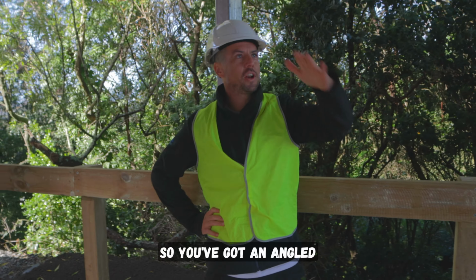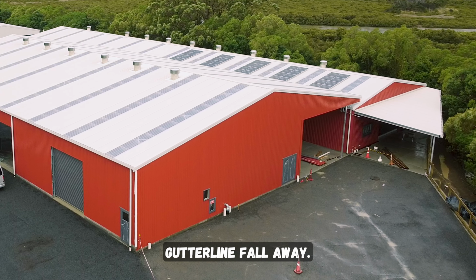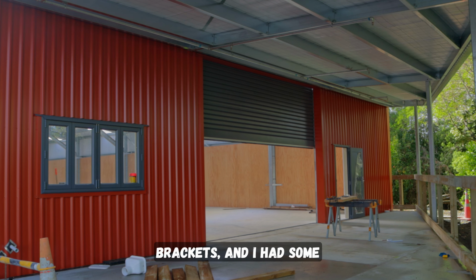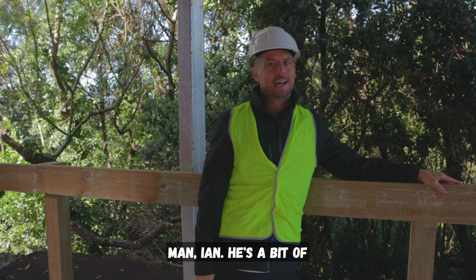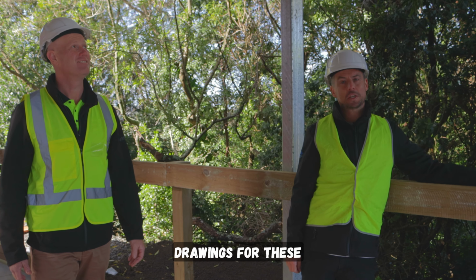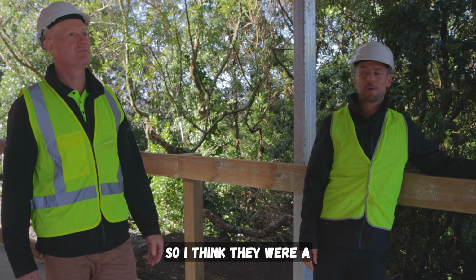So you've got an angled roof, but then it's also an angle on the front, so it makes the gutter line fall away. But then you also needed the gutter to be plumb, so we needed some kind of tricky little brackets, and I had some trouble getting someone to draw them up for me, so I called on my old man, Ian. He's a bit of a whiz on SolidWorks, so he built up a model and whacked out these drawings for these brackets, and I flicked them onto Marshall Profiling, and here we are. So I think they were a bit of a success.